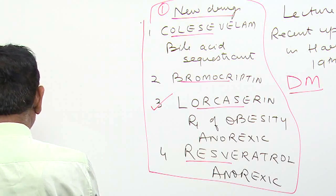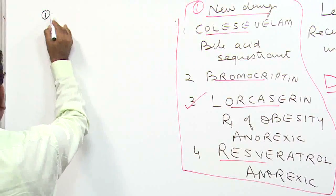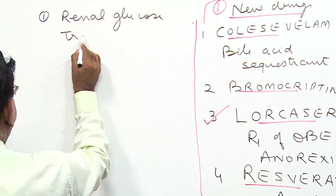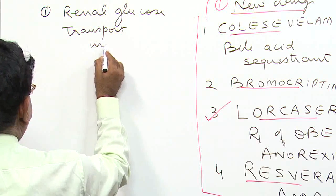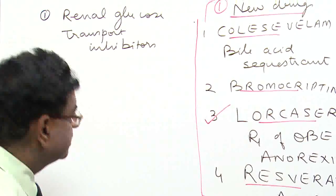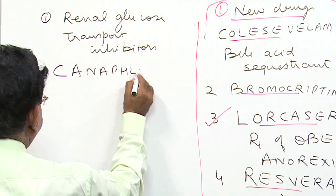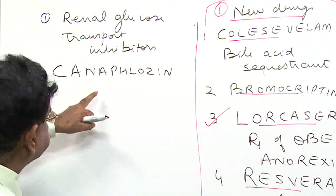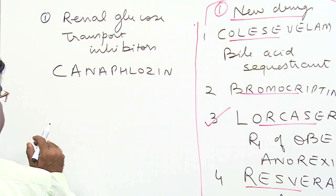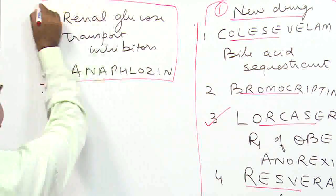Now, one more new drug is the renal glucose transport inhibitor. It has been recently introduced in Indian markets also. The drug is canagliflozin. This came in the 19th edition of Harrison as an update, and it is available in the Indian market. Canagliflozin, the new drug. This is box number 2.